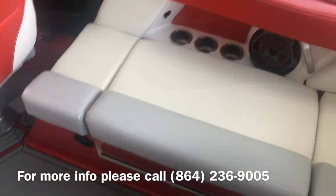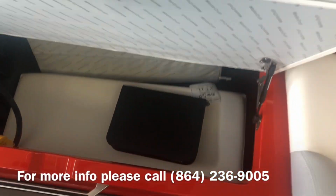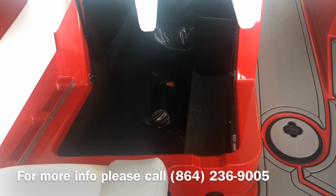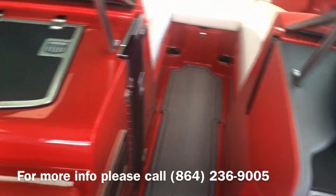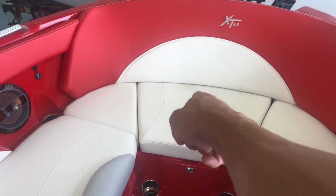It's got the C-deck flooring, lots of storage, this Towed Away Mastercraft cooler over here on the port side, tons of storage under the bench seat. Also flip up storage under the bow for all your gear, ropes, life jackets, whatnot. Has the stowaway hidden garbage can, air dam walk-through, dual gauge control, very nice wide bow, anchor locker right there.